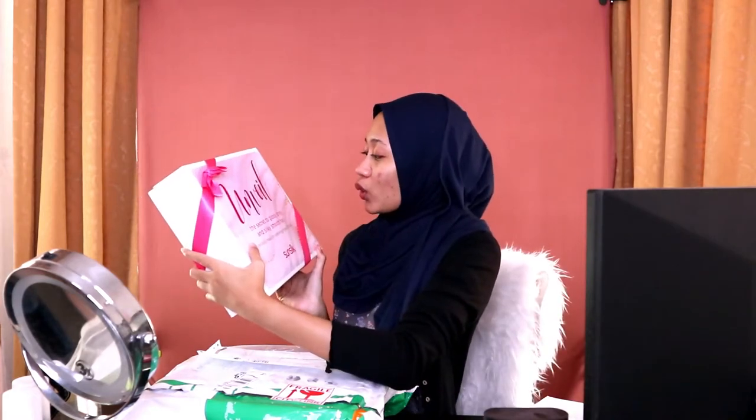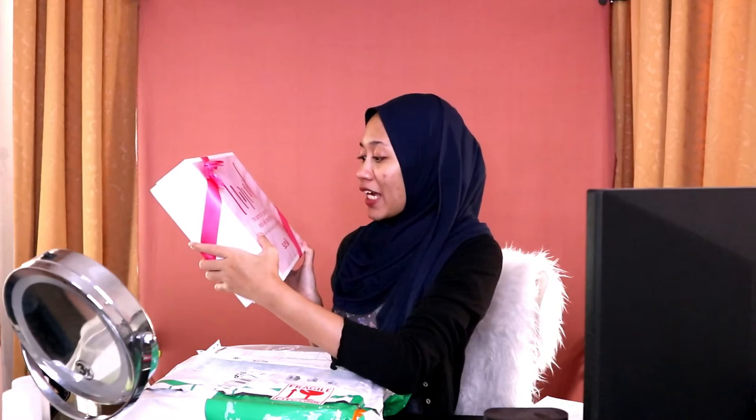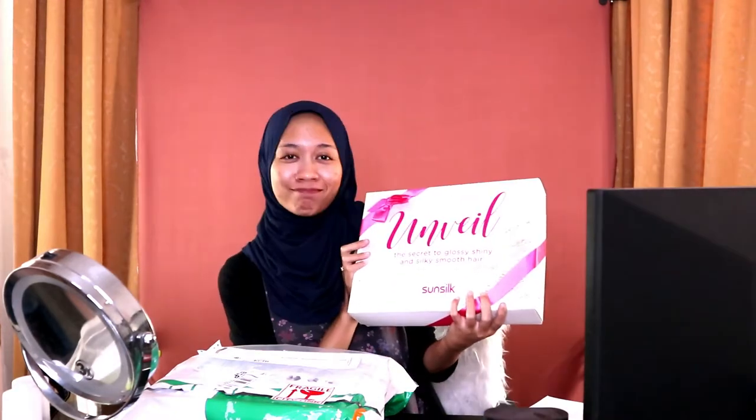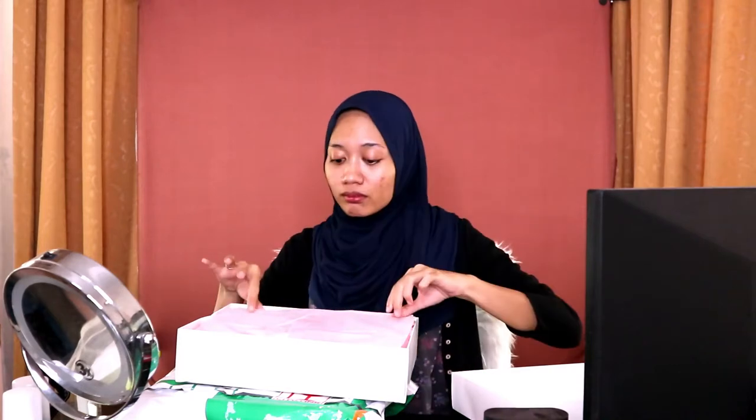The secret to glossy, shiny and silky smooth hair, specially made for someone gorgeous like you. Aww, thank you. Bau dia berwangi. Jom kita buka. So cute, I like pink. Hello gorgeous, the search is over. Out of the 100 hair conditioning product. Lots of love, Samsung. Thank you so much guys.